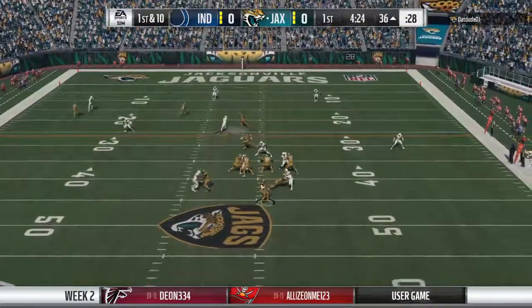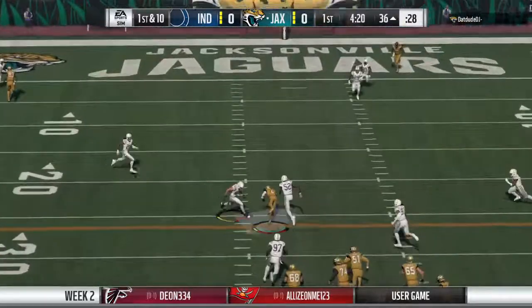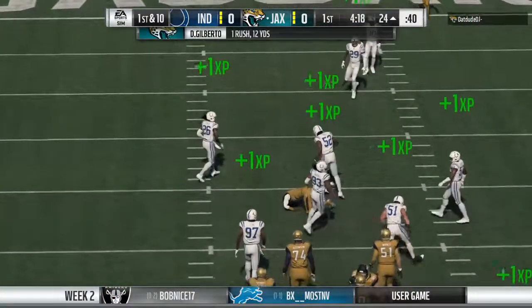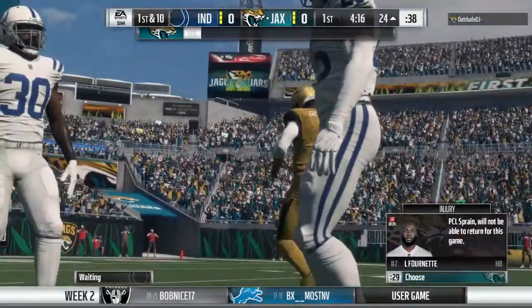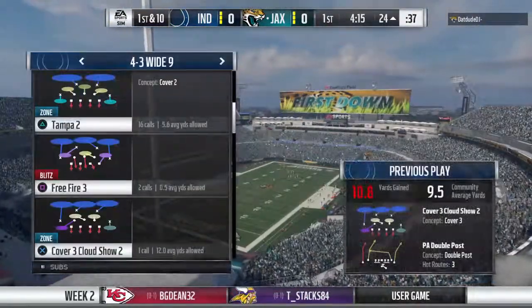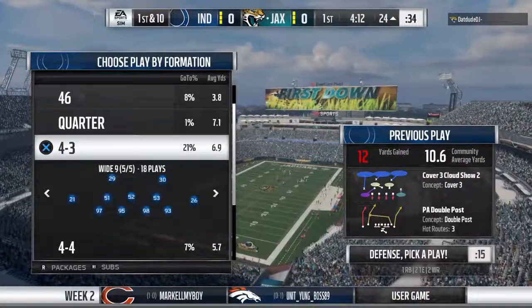Back to throw now on first down. Dancing to his left. The Jags picking up the first down there, a gain of 12. And him running the football is not something that defenses spend a lot of time preparing for. But this guy has a survival instinct and a knack for knowing when exactly to do it.